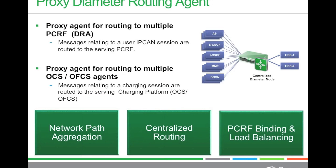So going into the next level of detail, the proxy diameter routing agent is the basic functionality where you're able to direct your diameter traffic from various network elements in your wireless network, and it becomes the centralized node to handle those capabilities. So you have basically an aggregation of network paths. This is solving the n squared problem as you add nodes into the network, giving you centralized routing, and also giving you the capabilities to bind sessions, IP CAN sessions, within a PCRF, and essentially provide the load balancing and redirect capabilities with a PCRF deployment.